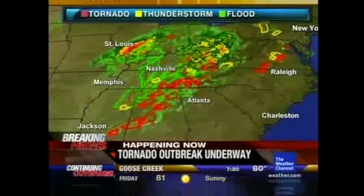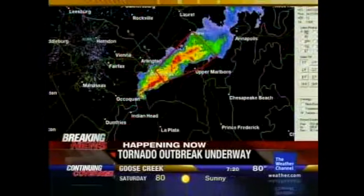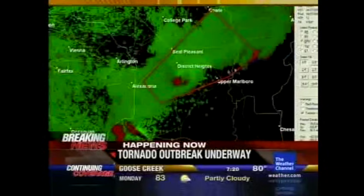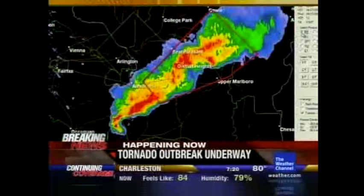And I do have that up now on graphics 15. And as you say, just to the south and east of Washington, D.C., there are 2 supercell thunderstorms, the leading one of which has a tornado warning on it. Just to the south of District Heights and going to just to the northwest of Upper Marlboro is one tornado warning. It has a Doppler tornado vortex signature on that.